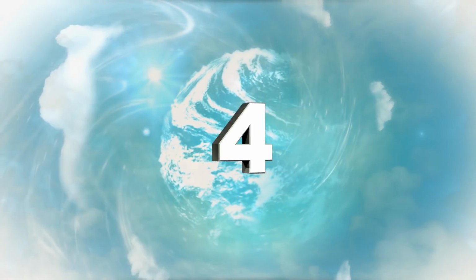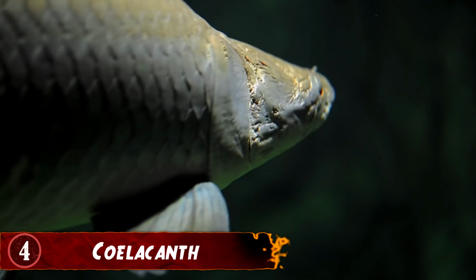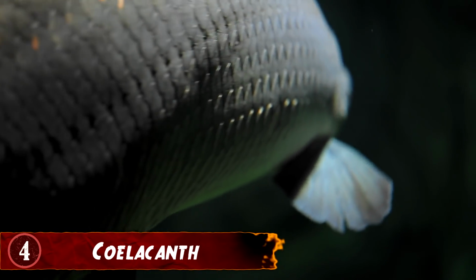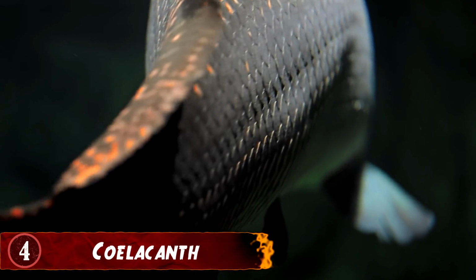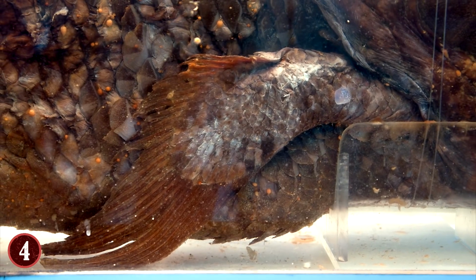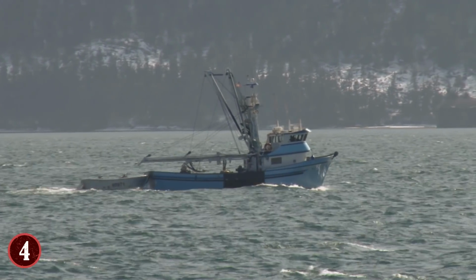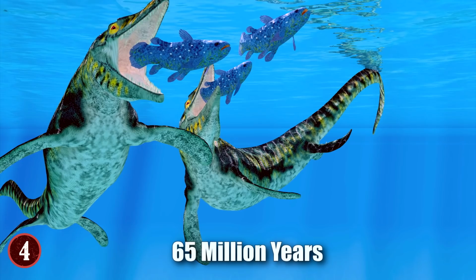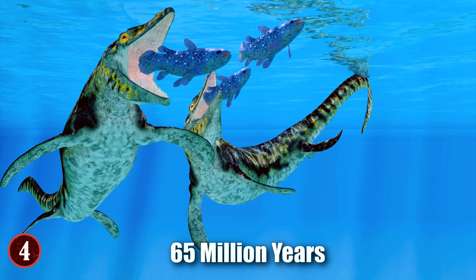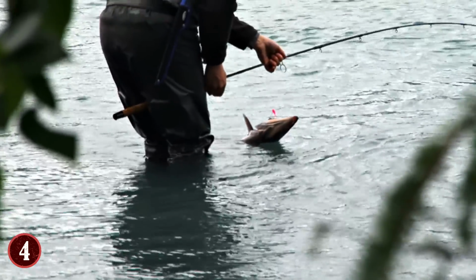Number 4. Coelacanth. While not exactly an archaeological find in the grand sense, this particular discovery of a certain creature of our oceans did lead to many mysteries. People had only found fossils of the creature for hundreds of years. And when you go fishing, you don't ever expect to catch an extinct animal, especially one that's been extinct for 65 million years. But for the coelacanth, that's exactly what happened when it was rediscovered by a fisherman off the coast of Africa.